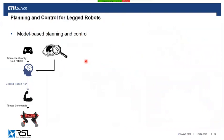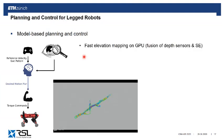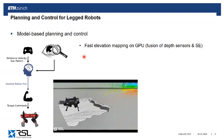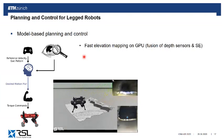Now, if you want to deploy it in the real world, what is missing here is that we have to add perception to the system. And this perception really has a direct and very tight link with both the planning and the controller. What we need is, on one side, a very fast map of the environment available for this planning. Since our planner has to also run very fast, you need to have a fast update rate of how the environment looks. So what we developed here is a GPU-based elevation mapping pipeline that allows us to generate at like 50 hertz the local environment of the robot, which is then used for foothold planning.